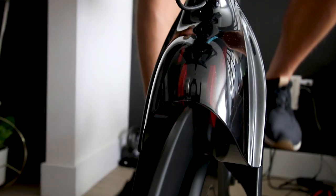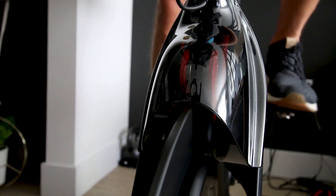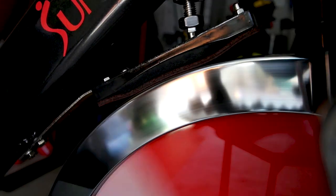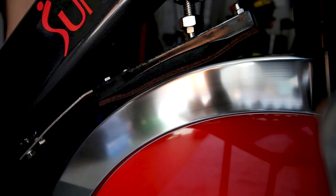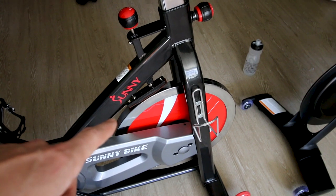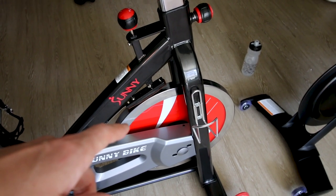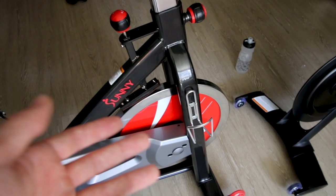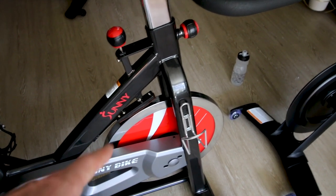All you gotta do is flick that resistance knob and it will adjust for you very quickly. The resistance knob on the Sunny Bike, you gotta crank it and it takes some time and effort to get to where you wanna go. Additionally, since that is a physical pad on this Sunny Bike, there is wear and tear on it, so eventually you will have to replace it, and also there is a small amount of maintenance you do need to do to keep this thing in working order.